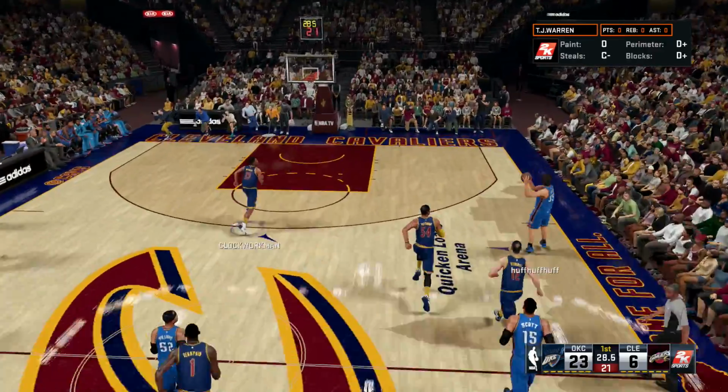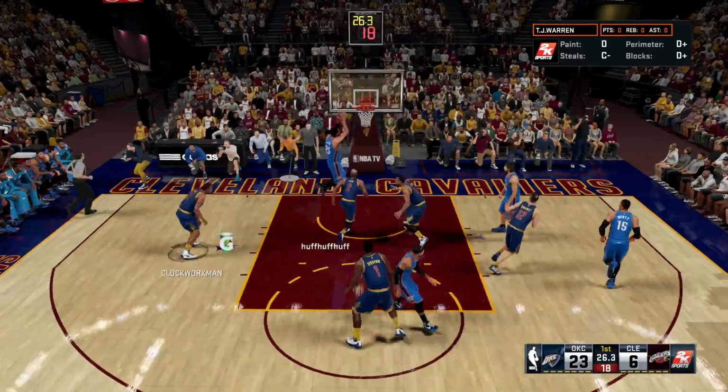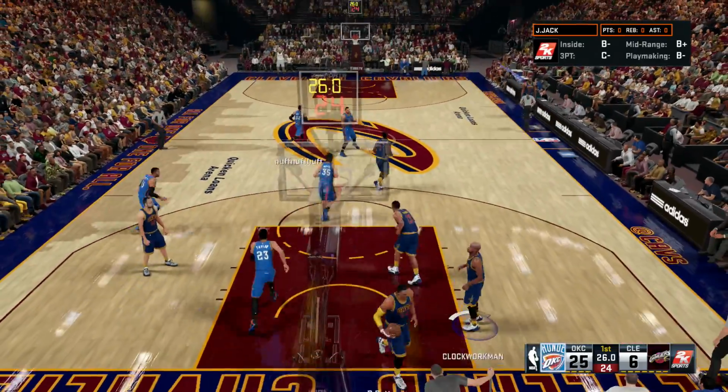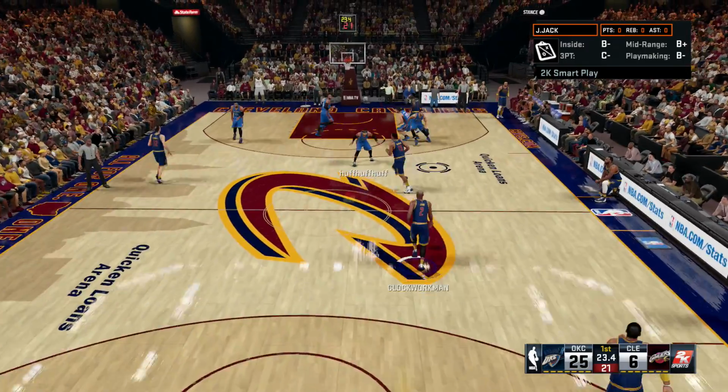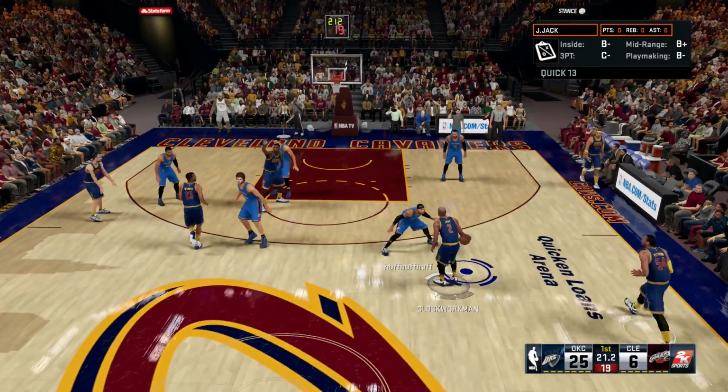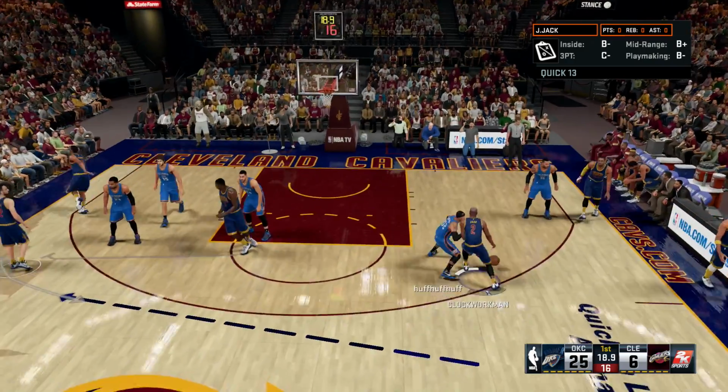They swipe it. Always going up for the alley-oop here. Hammers the alley-oop through. You could not diagram a better way to open a quarter. Yeah, I agree. I mean, look at the lead they've jumped out to already. What a start.